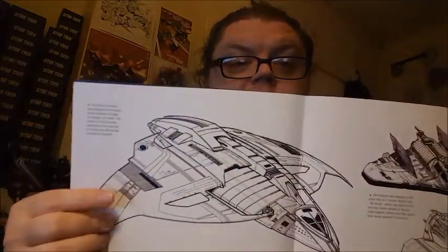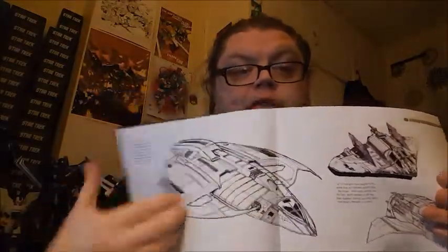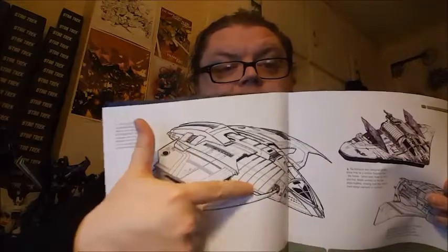Like I say, it's almost the same design as what we've got now, just that they've added these extra wing bits, and this bit's a bit fatter in the middle. Like I say, it does look more like a Jem'Hadar warship in that picture.